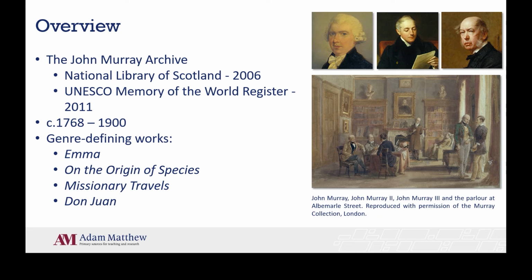Throughout the 19th century, the Murray family published blockbuster titles including Emma, On the Origin of Species, Missionary Travels, and the epic poem Don Juan. Materials span the entirety of the long 19th century and document the golden era of the House of Murray from its inception in 1768, focusing predominantly on the tenure of John Murray II and his son, John Murray III, as they rose to prominence in the publishing trade.